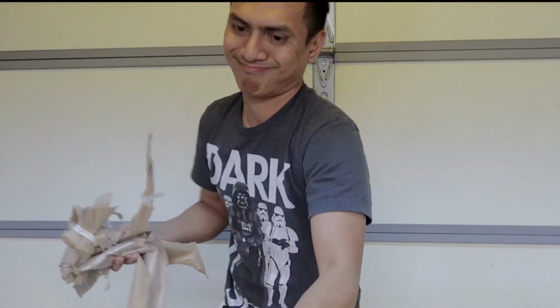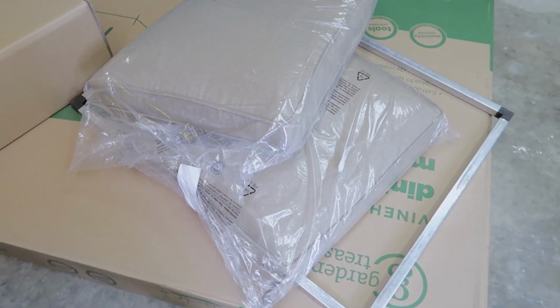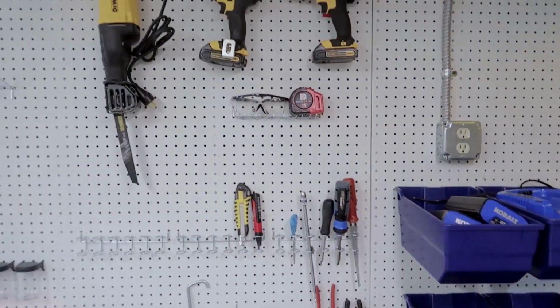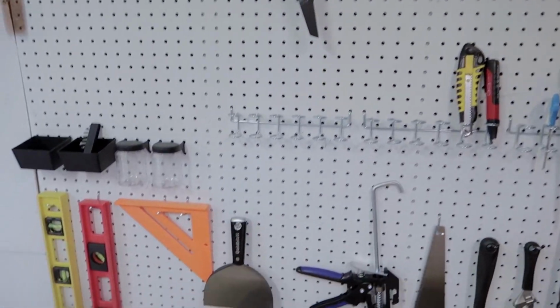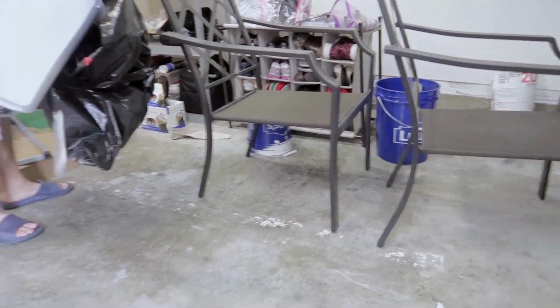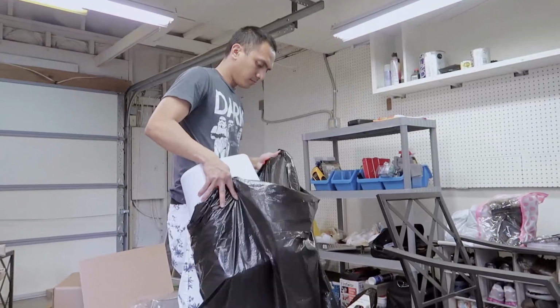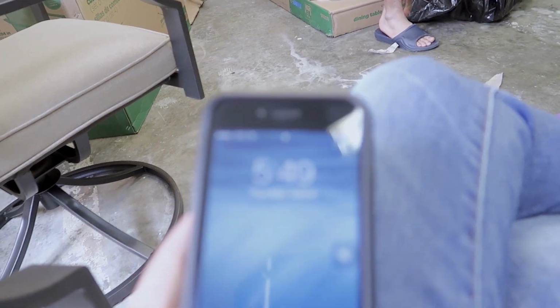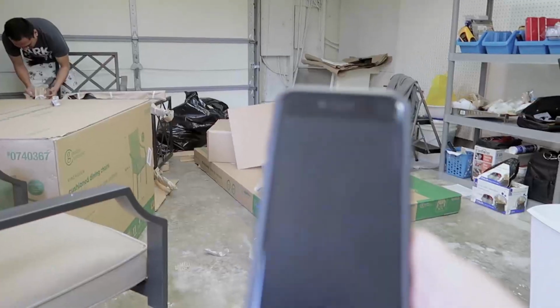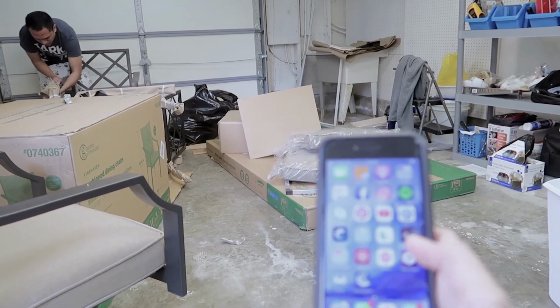And more cushions. By the way, check out Ian's organization stuff. Bam! Down! Two more to go. More trash to go. Time right now is... Come on! Focus, camera. Focus. Oh, the time right now is 5:49. Let's find some music to play for Ian.